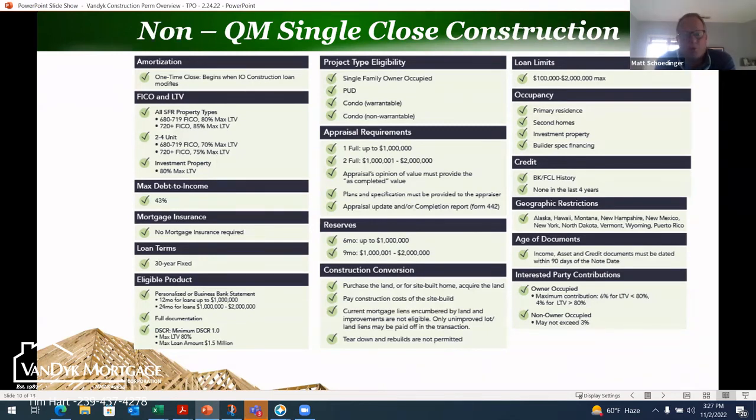We've got builder spec financing. So the builder wants to build their own home, or the builder wants to build a home to potentially have listed. And a lot of times the builders love this product too for theirs, because they're like, well, wait a minute, you'll give me money to build it. I don't really care what the rate is at the end because I'm selling. So they just factor in their fees into their costs. So it's a really good product that way as well.